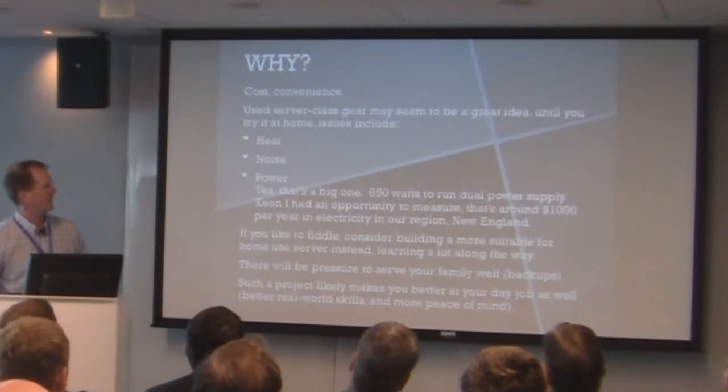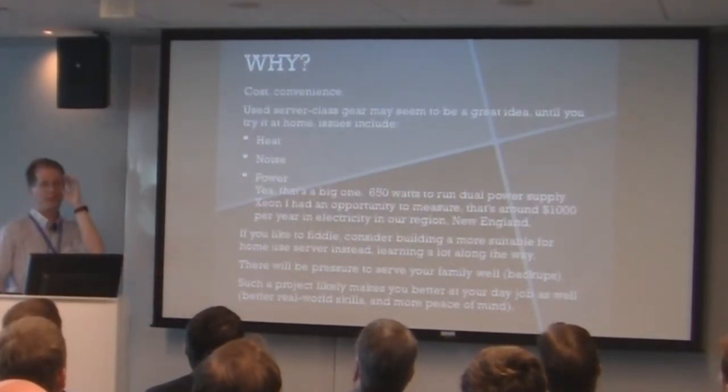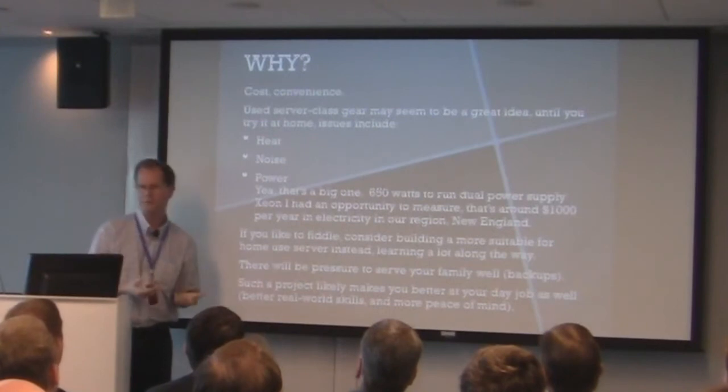Heat, noise, power, we talked about all that. If you like to fiddle, great. I'm not trying to convince everyone in the room that fiddling or building your own machine, where you're inserting the CPU in the socket and putting in the memory DIMMs with your thumbs, is for them. If that's your bag, great.